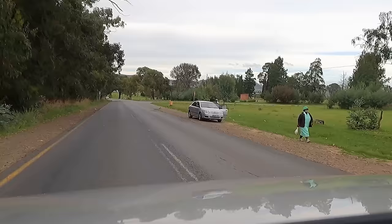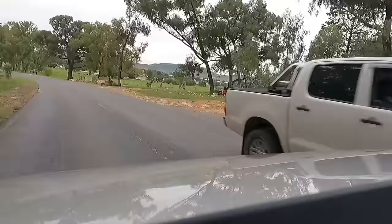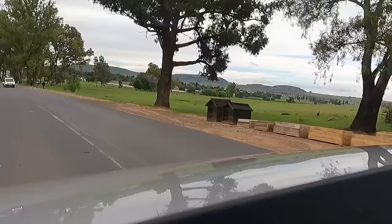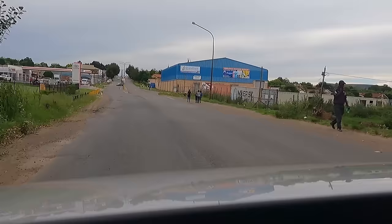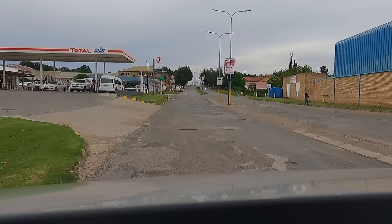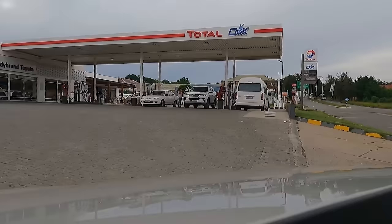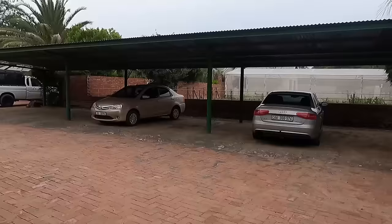I thought we're in this together. We've done more than 500 kilometers today. Let's refuel. Ladybrand Toyota. This is the border town between South Africa and Lesotho. Our fuel tank is empty, so we're going to need to fill it, right? I don't know what time we left Cradock, but we are finally here.